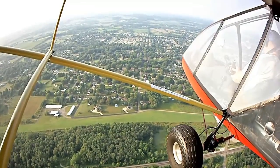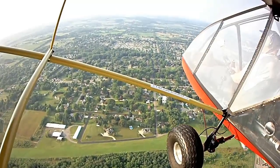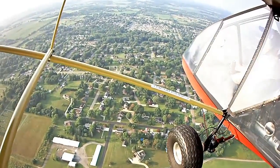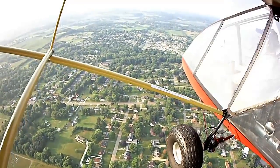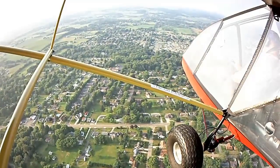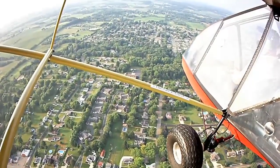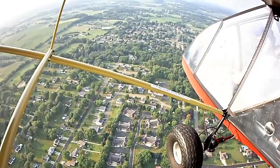That runway down there is the one I was talking about that's closed. That used to be Yoder Airport. Okay, I'm going to push the stick forward a little bit to get down lower. I pick up a little bit of speed in the dive, and also I'll be down where it's a little bit lower now. I'm going to go lower here, Paul.